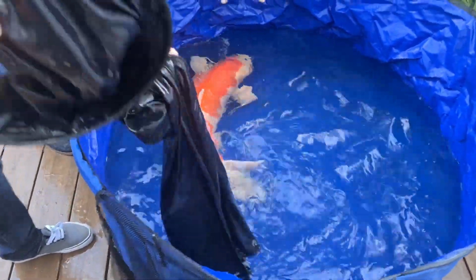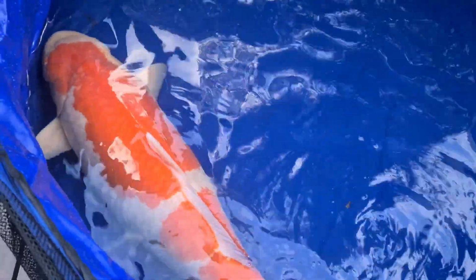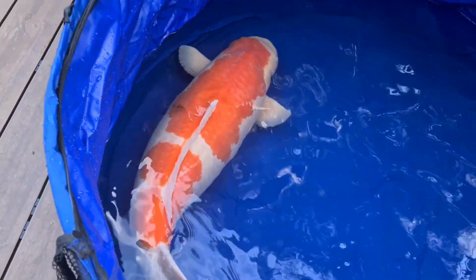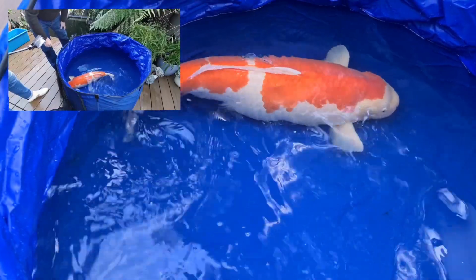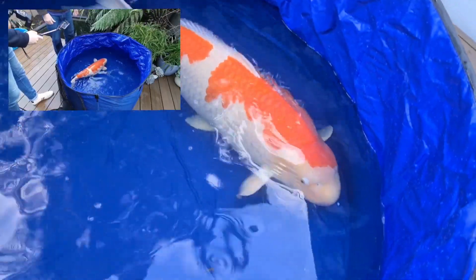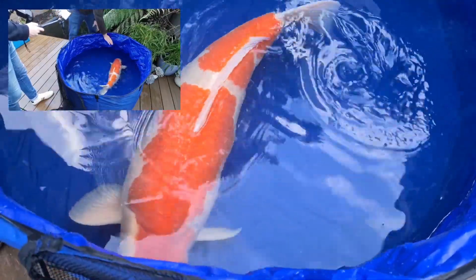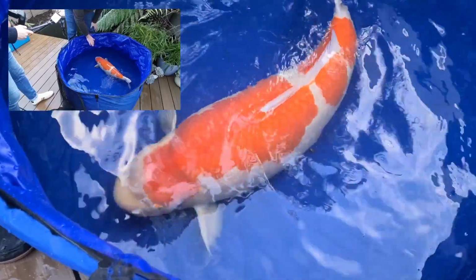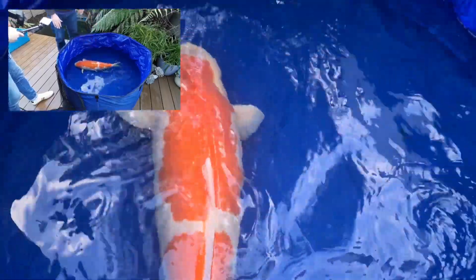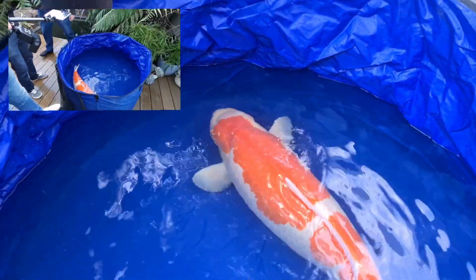Got attitude as well. That is a huge fish. So this is Luke's biggest fish in the pond currently. What do we think? This is probably 80 to 85. Matsue, originally from Yumikoi, Michael at Yumikoi. Luke is thinking of moving this fish on to give his newer purchases a bit of space. So if anyone is interested in an 80 to 85 centimetre Matsue, get in contact with me and I'll put you in contact with Luke.